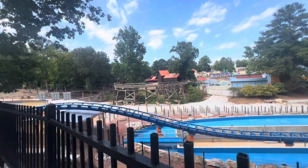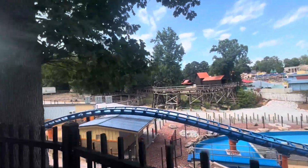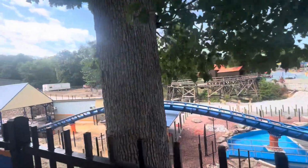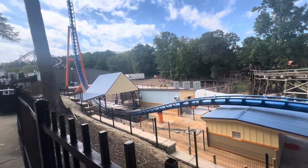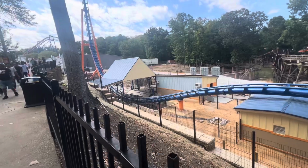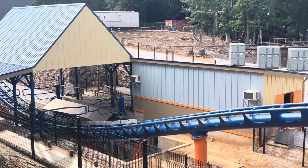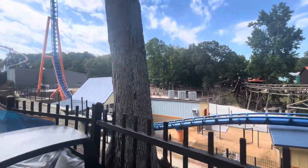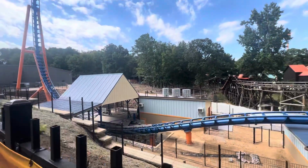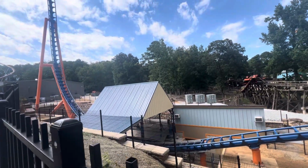I don't know, there's not much else they've done. They just got water hoses and stuff. Everything's painted, it looks like. They got doors added to the building. See, you get the station lights and stuff. They look done. They're missing all the rails though, but the station looks done.